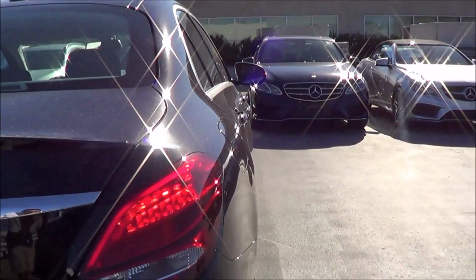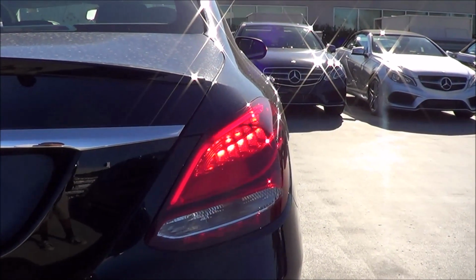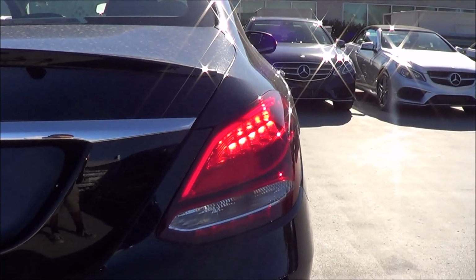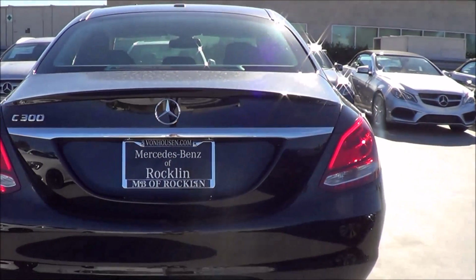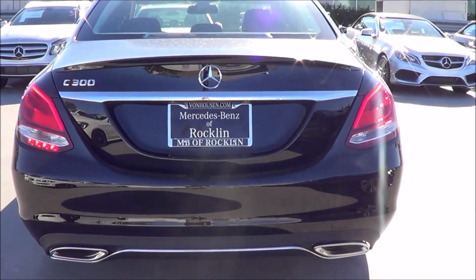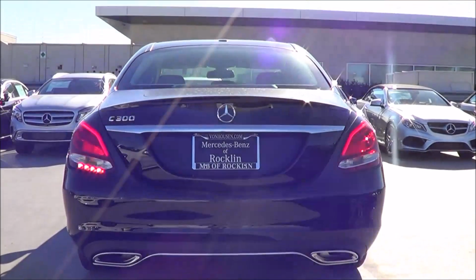Now, coming to the rear, you have LED tail lights and LED turn signal indicators too. Very stylish. Takes a lot of styling cues from the big brother, the S-Class. Then you also do have dual exhaust tips at the bottom too. Love the rear end of the C-Class here.